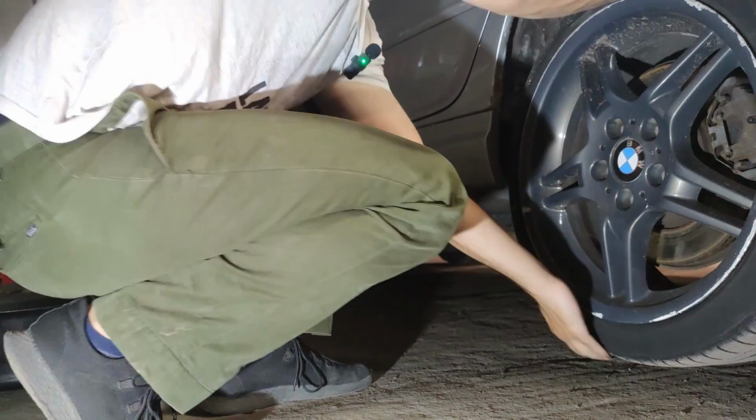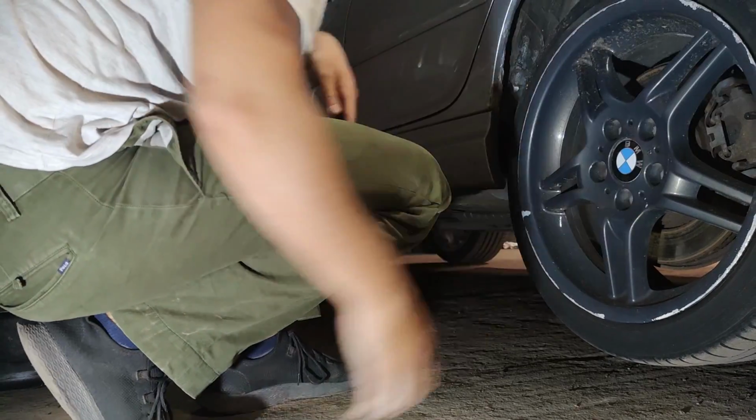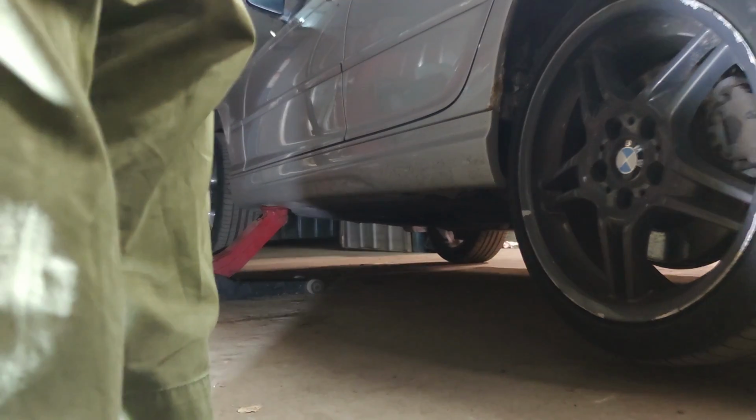I am hearing something in the rear left when driving. I don't know what it is. There is some kind of a rattle. It might even be the exhaust hitting against the chassis.